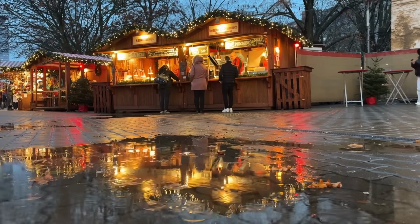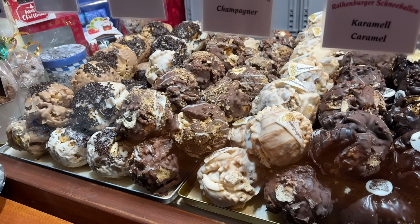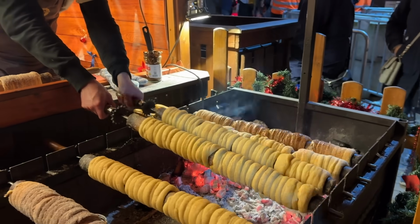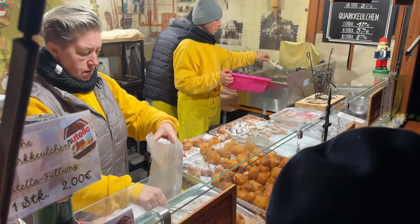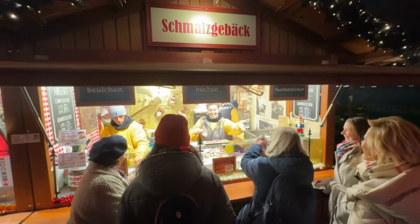So we are wandering around and doing a lap, and there's a bunch of dipped chocolates, and there's definitely those chimney cakes that are stuffed with different things. I saw an ice cream vendor, but the thing that looks the most delicious to me are these fried donut balls. I'm not quite sure how to say the German name, but we just saw a really cool stand, so I think that we're headed there next for something sweet.